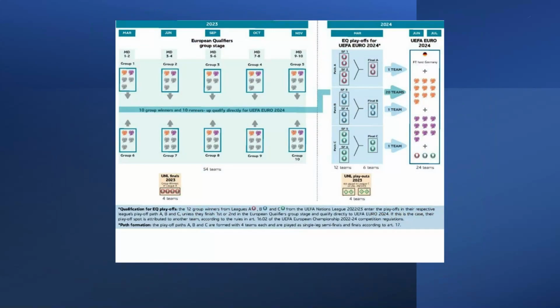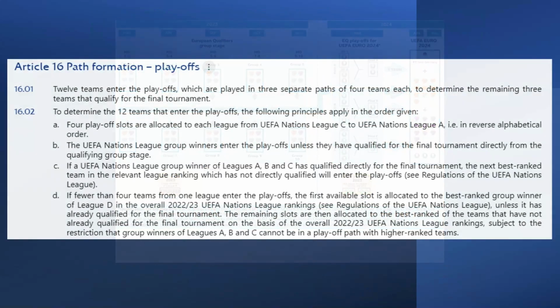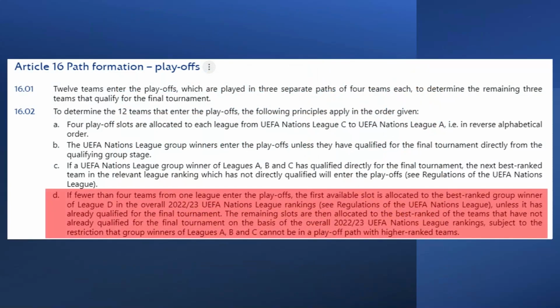I will not focus on how exactly the playoffs work because it's a very complicated topic. I might make a video on it in the future, but now we will only focus on the rule that allows League D teams to get into the playoffs. You see that there are a lot of rules. Like I said, I won't talk about all of them. The interesting rule here is the one with the D, and it's about League D.